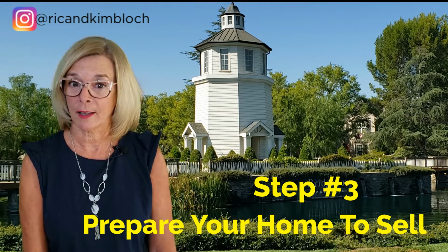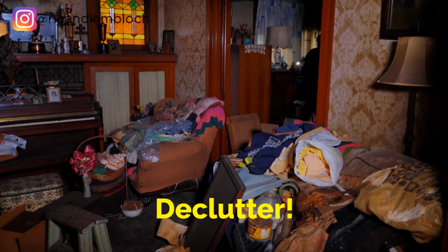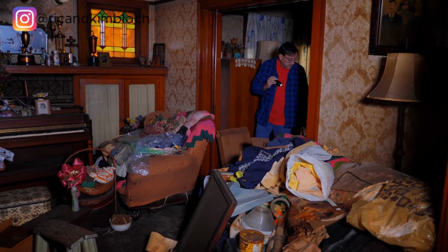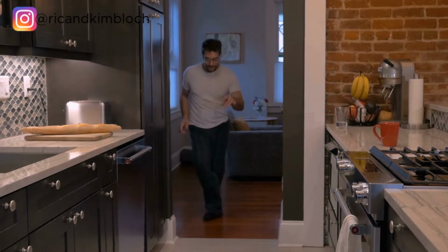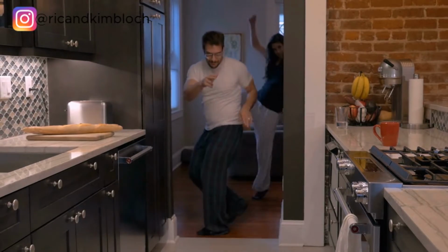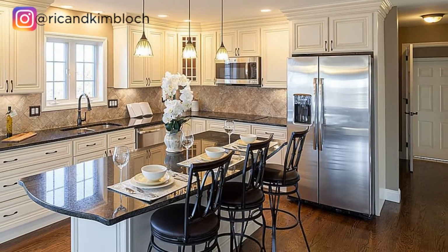Step number 3, prepare your home to sell. It's time to declutter. Decluttering is the best way to make your home look spacious, clean, and ready for the new owners. Pretend you are the buyer and walk into the home that is for sale. How do you want it to look? Does it feel welcoming? Make it look like a model home. Make your space as neutral as possible. No funky accessories or overpowering colors.